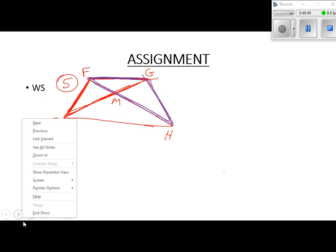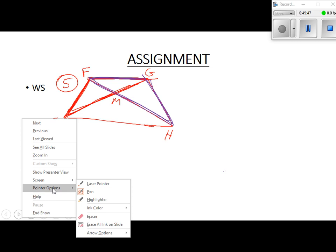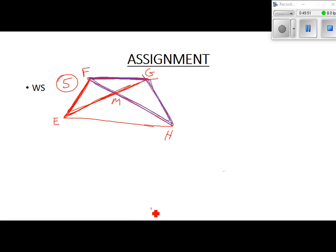It might be helpful to you if you separate those 2 triangles. Separate off this one. What's this letter here? This letter, G. This letter, E. And then separate off the other one. What's this letter? G. H.